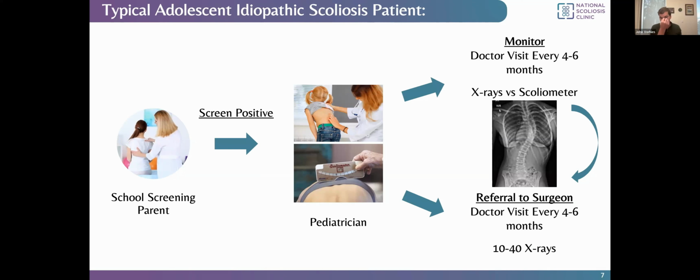And then they're sent to a pediatrician maybe who can evaluate them more thoroughly. And then the pediatrician can use different tools. Maybe they just visually examine a kid. Maybe they actually use this device here called a scoliometer, which is like a carpenter's level that measures the angle of a tilt that you see in a child when they bend over on their back.